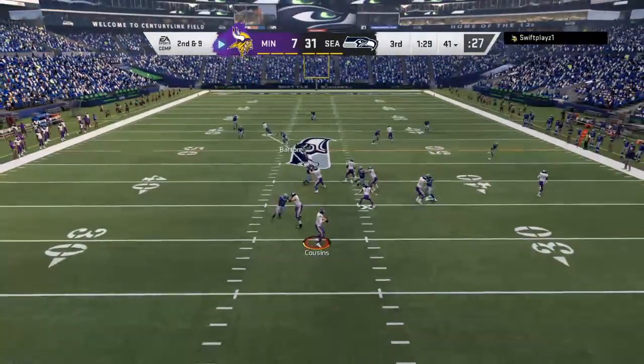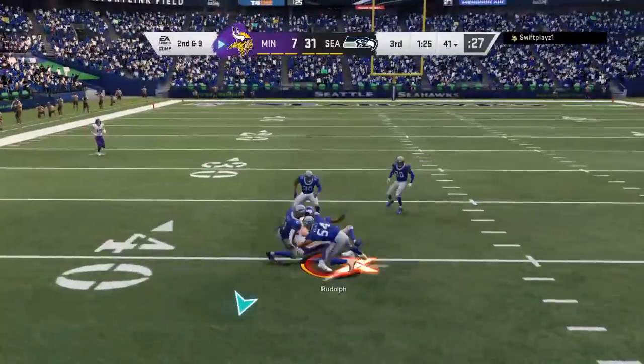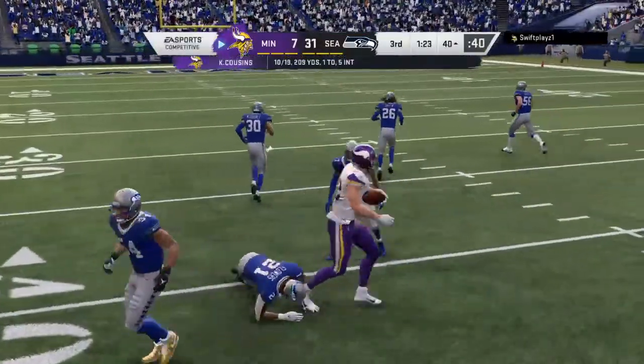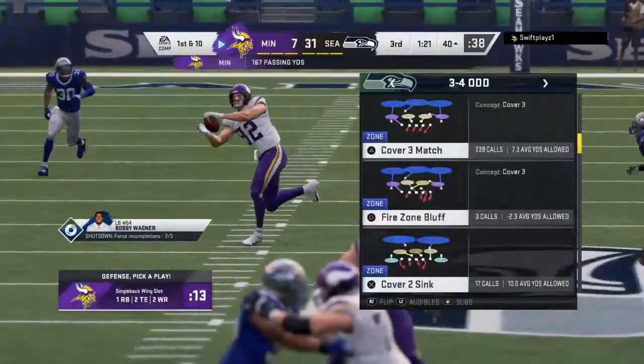On 2nd and 9, Cousins. And Rudolph has it, the tight end. And that'll wind up moving the chains again as the tackle's going to be made at the Seahawks 40.